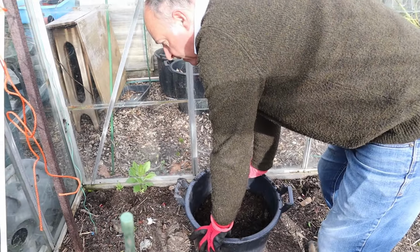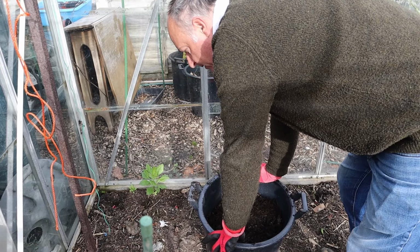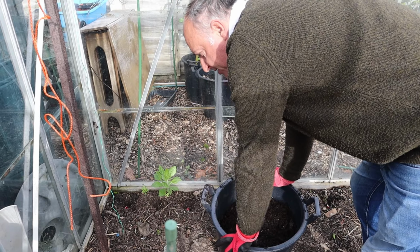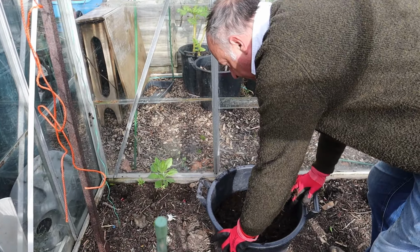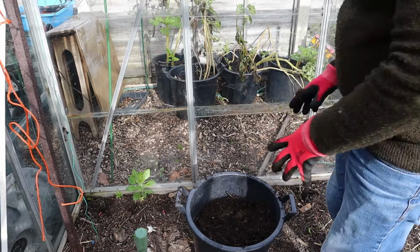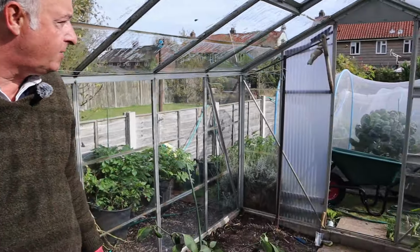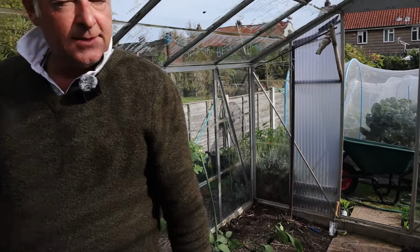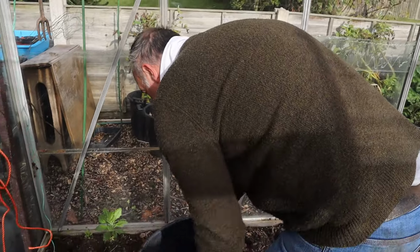Now, this time of the year, just like the rest of the plots, we like to give the undercover spaces a nice 2.5 centimetre, an inch covering of fresh compost. So I've got a barrow outside with some of our homemade compost in it, and we got a new wheelbarrow last year. What we didn't realise is that it doesn't fit through the greenhouse door. Oh dear. So for the greenhouse in future, we might have to revert back to the old wheelbarrow.